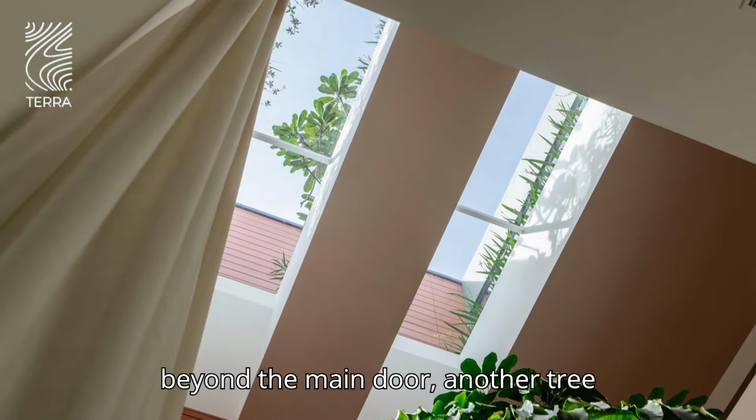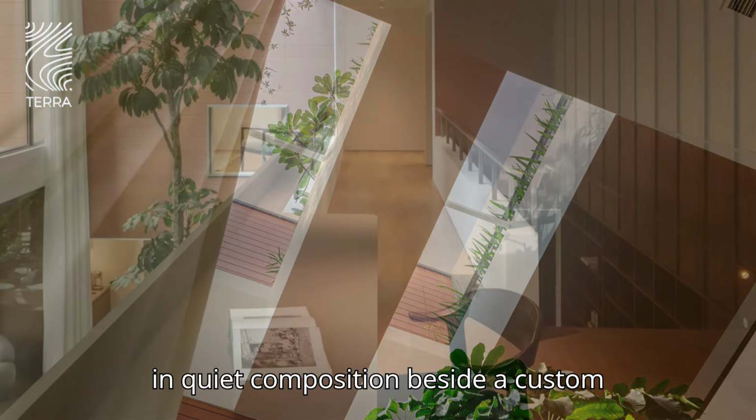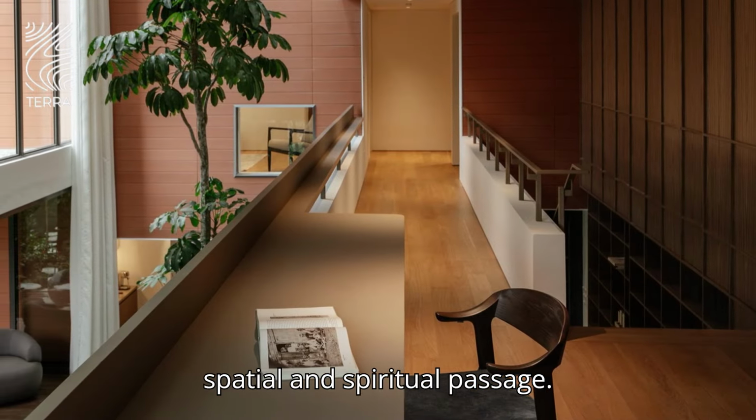Just beyond the main door, another tree punctures the interior floor plate, rising in quiet composition beside a custom altar, marking the threshold as both a spatial and spiritual passage.